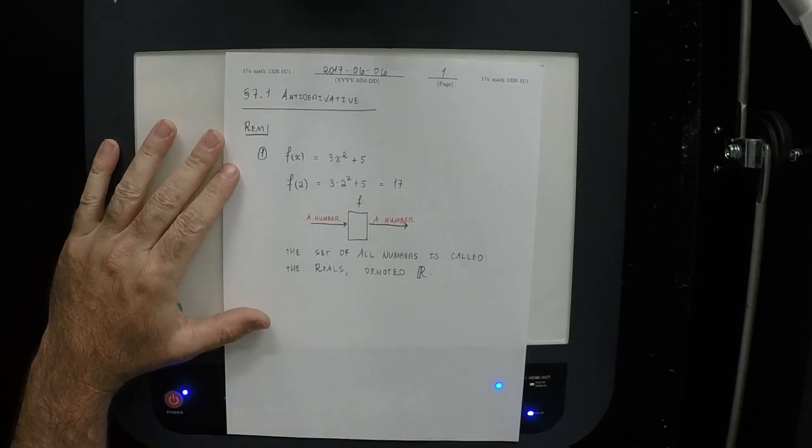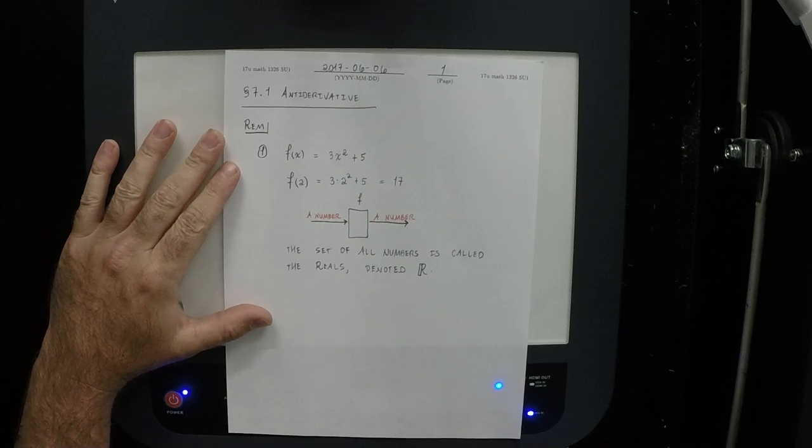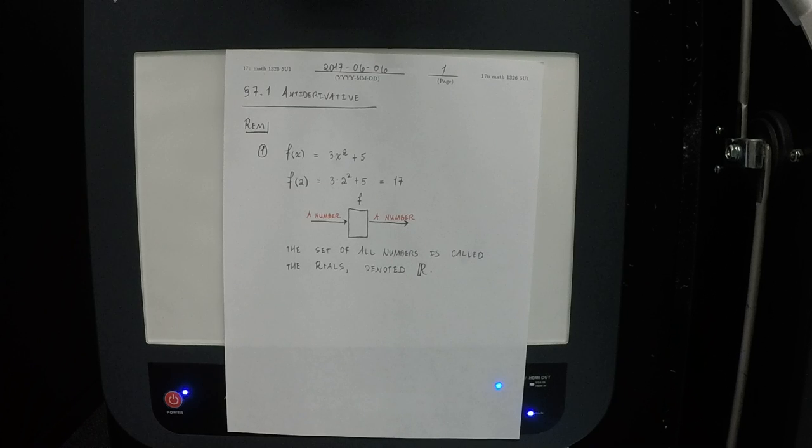Okay, denoted as the reals. By the way, the entire name reals is a joke in itself, right? Because in college algebra, you should have learned that besides the reals, there's another kind of number that's apparently interesting. What kind? The imaginary numbers, right?